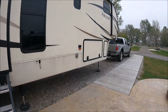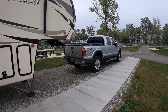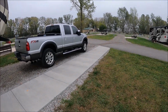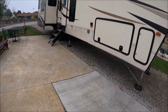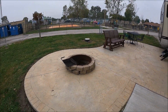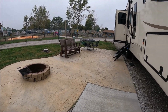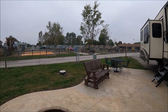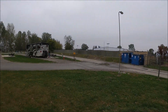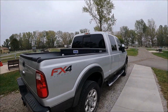We have one of the premium spots. It is on gravel, but we have this nice little concrete sidewalk here to a patio. They have a fire pit and a cool rocker there and a table with an umbrella if you needed it. It is really cloudy today, so we definitely don't need that, but we pretty much got this area to ourselves.